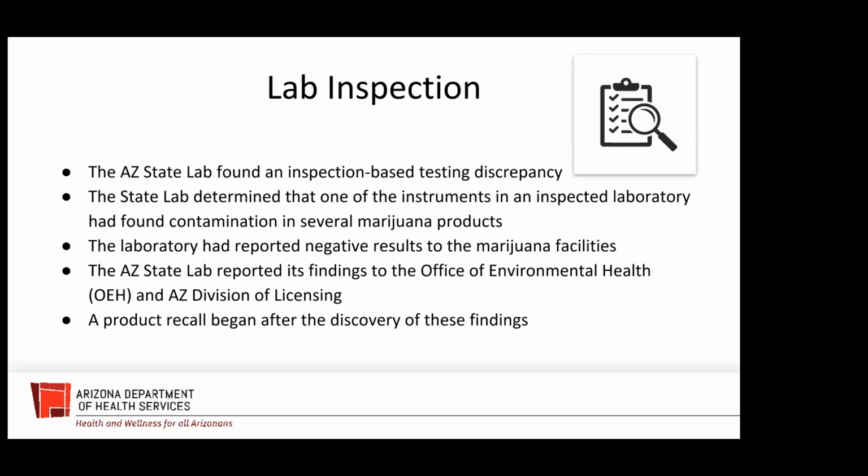Through a lab inspection, our Arizona State Lab found a testing discrepancy. They determined that one of the instruments in an inspected laboratory had found contamination in several marijuana products. However, this laboratory had reported negative results to the marijuana facilities that they were testing products for. Once that happened, they reported their findings to our office, the Office of Environmental Health, and the Arizona Division of Licensing. At that point, a product recall began after the discovery of these findings.